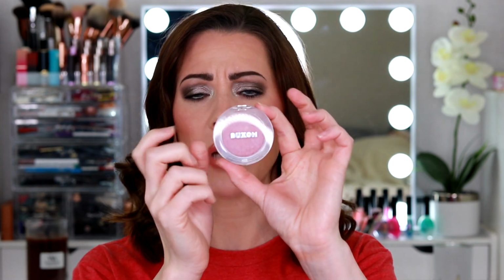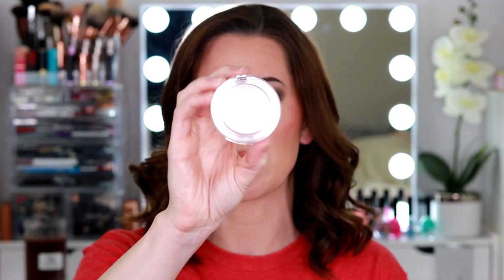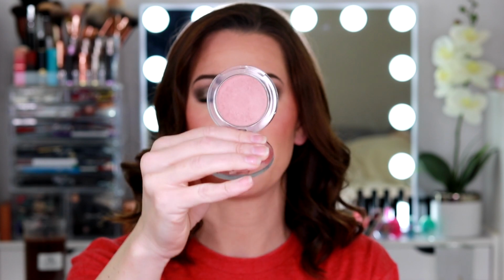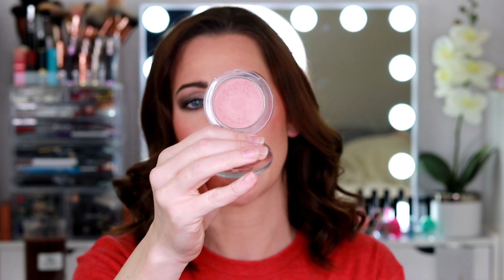I think Dolly is the first one I bought. And then I picked up Mykonos, which is this peachy shade here. Love this one as well. I don't use this one as much as I use Dolly. And then the last one that I picked up was Seychelles. And Seychelles is this really beautiful bronzy rose shade almost. Just gorgeous. Love these blushes.